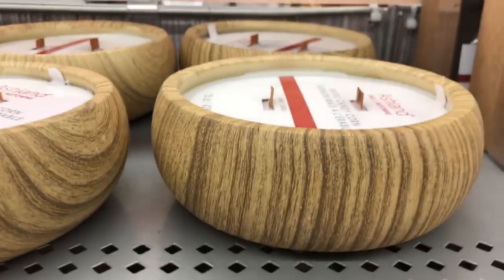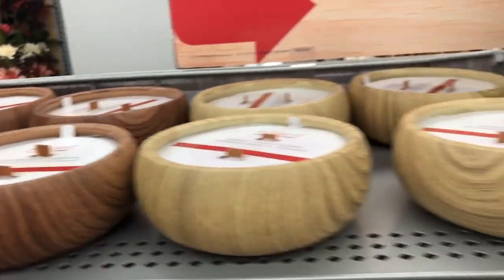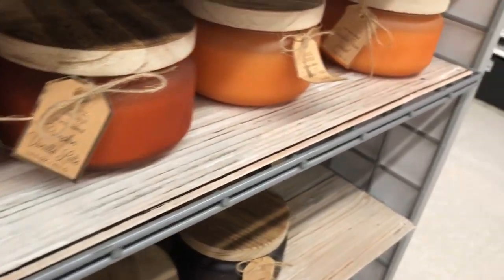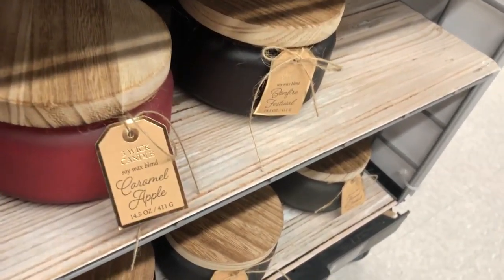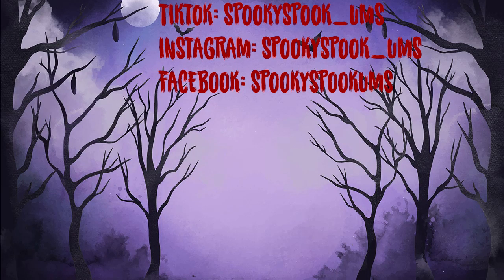Candles. Maple candy corn. I don't know about that. Probably smell pretty good. Cinnamon and pumpkin. All right, you guys. Just to look at, pumpkin rum chata sounds really good. Maple pumpkin butter. Yeah, I need all the candles, but I feel like I'm disappointed. I get candles and then they're so expensive that I don't want to burn them. But honestly, these are not that bad. But it seems the ones that aren't as expensive, that don't burn as fast, it seems like they don't smell as good. Who knew expensive things are better sometimes?